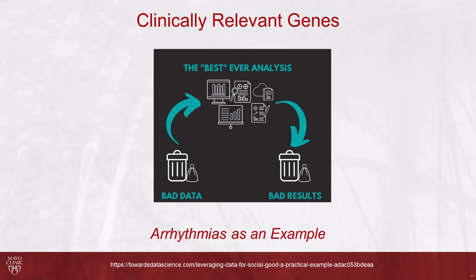I want to talk now about including clinically relevant genes on our panels, and this is a really important area. So this figure gives you a depiction of, if you include bad data or bad genes in your test and you have the best ever analysis, the perfect analysis, you're still going to get bad results, kind of the garbage in, garbage out model. And in this case, I'll use arrhythmias as an example for the importance of including clinically relevant genes.